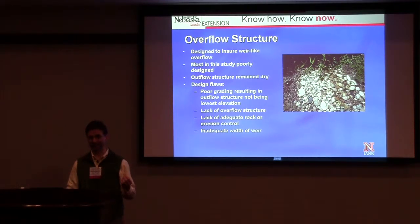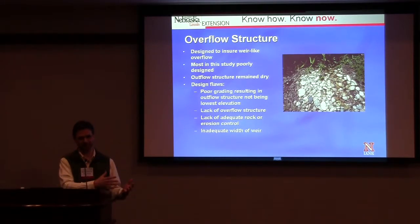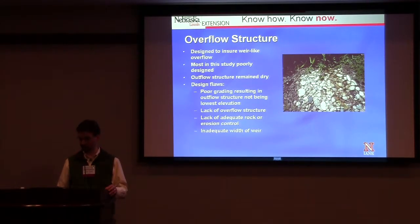But most of these outflow structures were poorly done, poorly placed and poorly designed. The berms weren't level. Some of them remained dry during an overflow event. Water didn't even flow on them. The grading was poor. In some cases there wasn't an overflow structure. In some places they retrofit one after the fact and didn't do it very well. So overall, that's an area that the design of these things needs to improve, or the design and construction needs to improve.